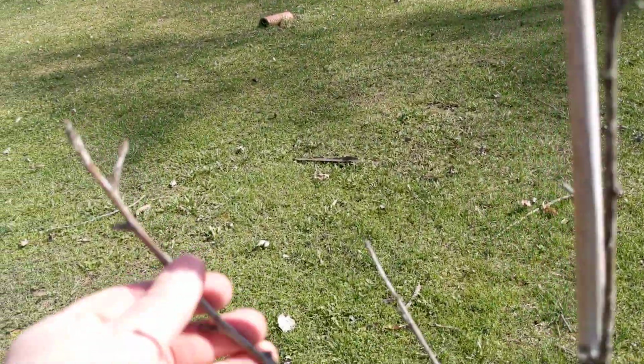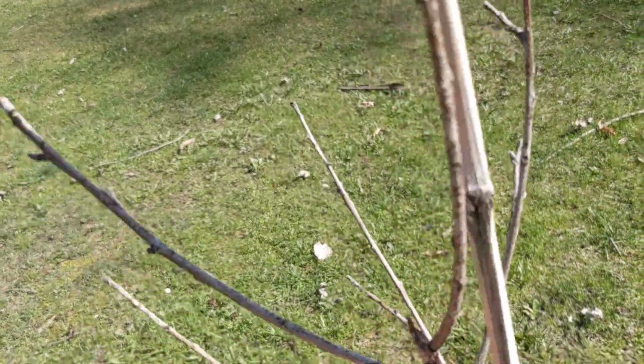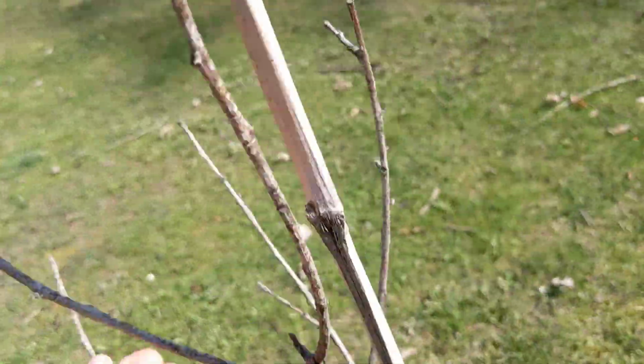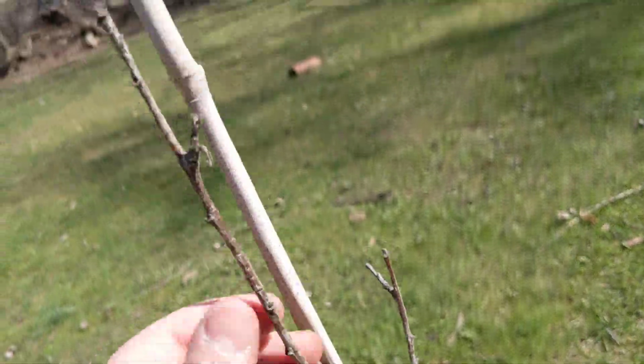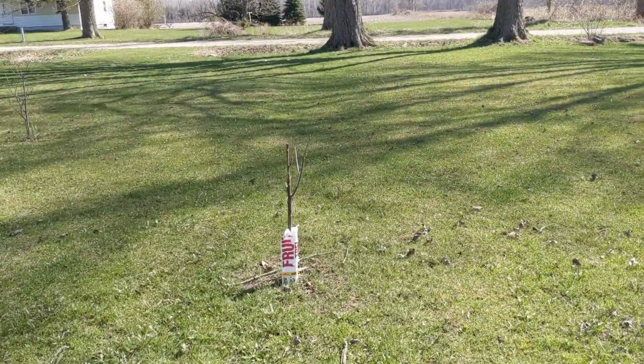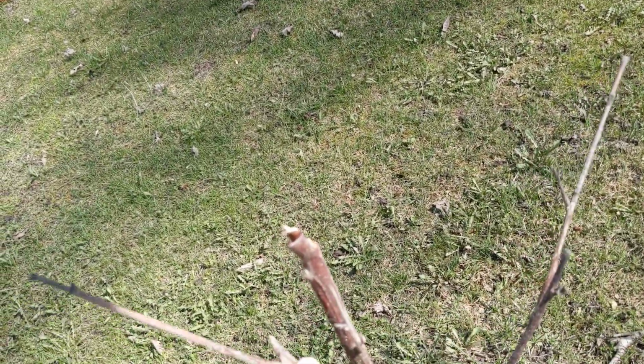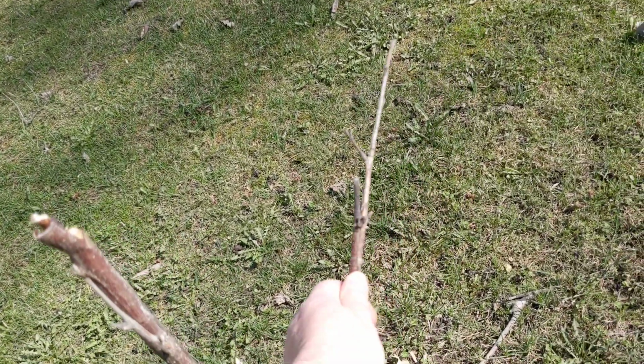This one looks pretty sad. It looks pretty dead up here. Yeah, that's dead. That one's dead. That's dead. I think this one's dead, whatever it is. I'll have to watch and see if anything comes in this year. This one was almost dead last year, before we even had the drought. Well, that's flexible, so maybe that'll grow something this year.